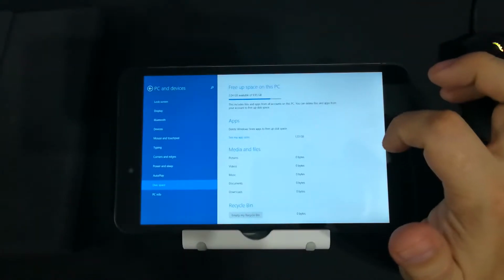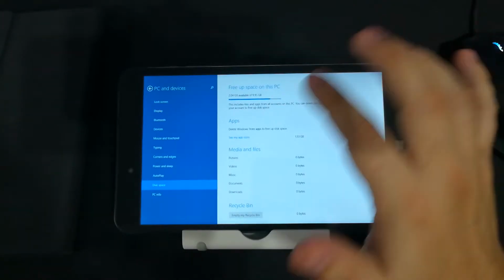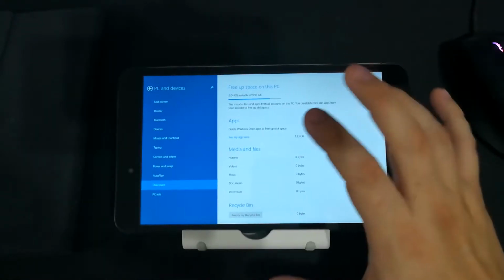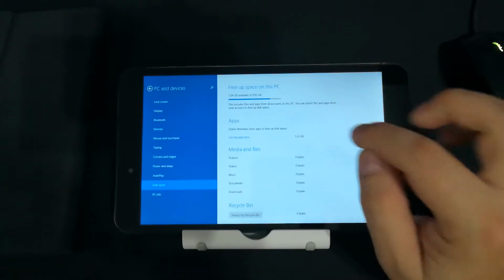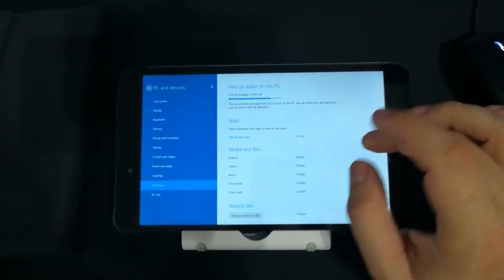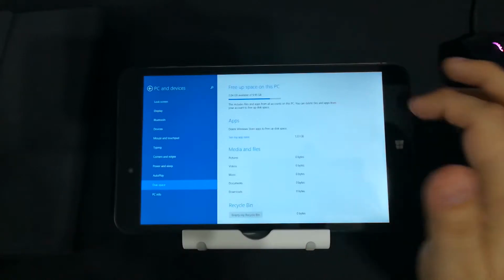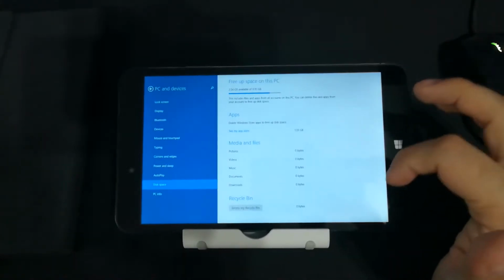2 gigabytes, 0.4 gigabytes available of 9.95, so 5% of that is going to whatever resources it needs. And that's after installing a single game. That was it. We got the Modern Combat put in, and that's all she wrote. As you can tell here, my app size is 1.3 gigabytes. No pictures, no videos, no music, no docs, nothing in the recycle bin.